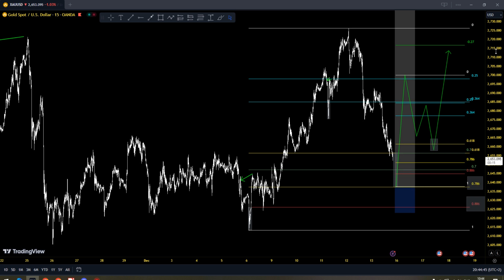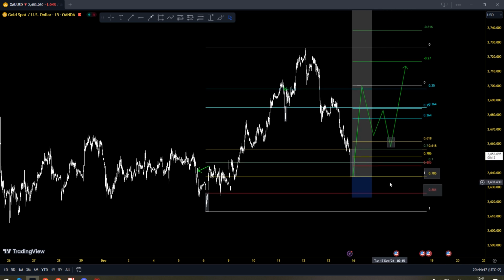But let's see what the price is doing. Those are the opportunities, and that's our thoughts, our mind when we want to take the entries. That's how you look at it. You look at the similarities, possibilities, opportunities, and then you wait.